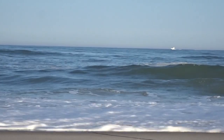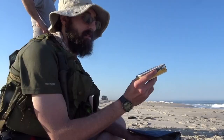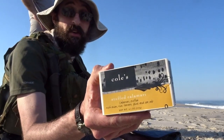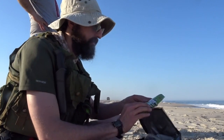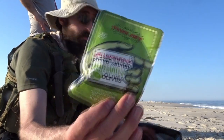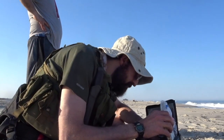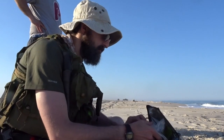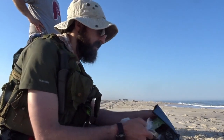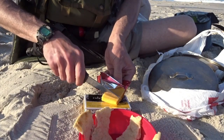While I'm waiting for my beer to chill in the ocean, we have a hors d'oeuvre of some stuffed calamari. This stuff is amazing. We have some olives. And I think we have some cheese in here. Yep. Cracker Barrel cheese slices, and a little bit of pita. It's pretty nice hors d'oeuvres, don't you think? Yeah, it's cooling down.